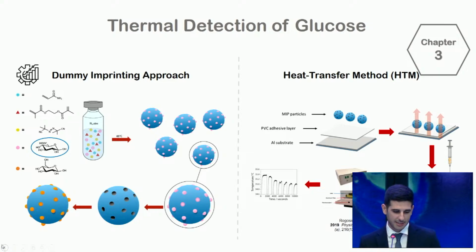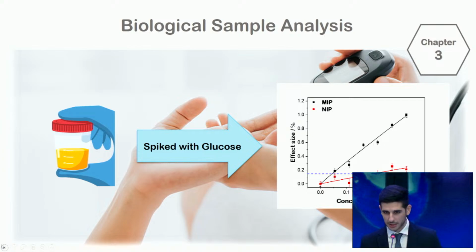After different characterization analyses and different rebinding in buffer solutions, our goal was to prove that we could also use this platform for biological sample analysis. Therefore, we analyzed human urine samples spiked with increasing concentrations of glucose. As you can see, our molecularly imprinted polymer was outperforming the non-imprinted polymer, our reference, which proves that our molecularly imprinted polymer was specifically targeted for glucose. We proved that our biosensor could then be used for biological sample analysis of glucose.